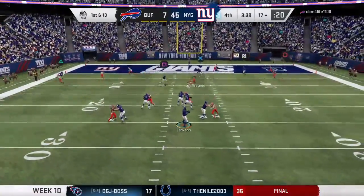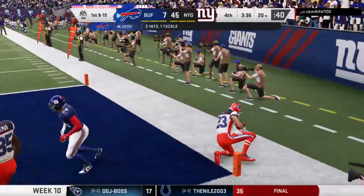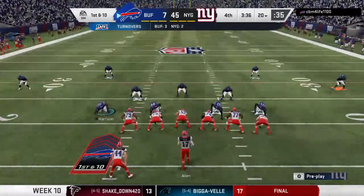From the red zone now, here's Jackson on 1st down. And this is going to be intercepted. Picked off by Micah Hyde. Just a little bit of a rough stretch. 6 interceptions now in these last 2 weeks combined.